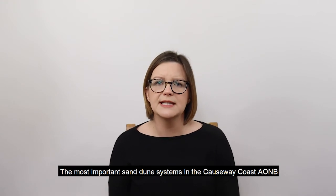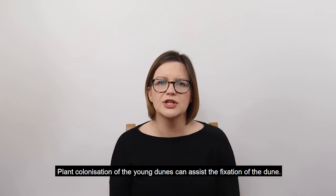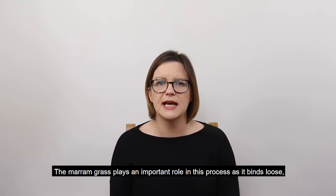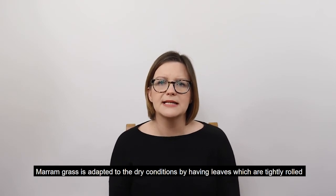The most important sand dune systems in the Causeway Coast Area of Outstanding Natural Beauty are White Park Bay, Bushfoot, East Strand and White Rocks. Plant colonisation of the young dunes can assist the fixation of the dune. The Marram Grass plays an important role in this process as it binds loose, wind-blown sand with a network of branching rhizomes. Marram Grass is adapted to the dry conditions by having leaves which are tightly rolled to protect it from desiccation.